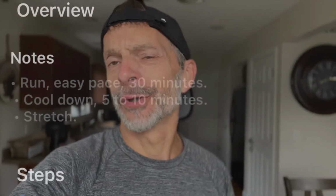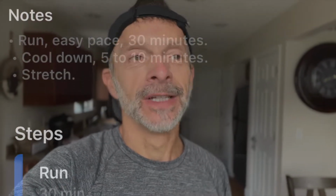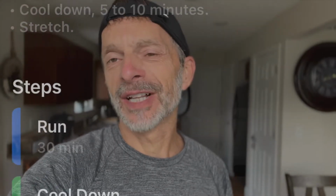So today I've got just an easy run schedule. So I'm going to go out for about 30 minutes with 10 minutes to cool down. I'm going to be wearing the Vaporfly Next Percent 2. Now this is a brand new pair.